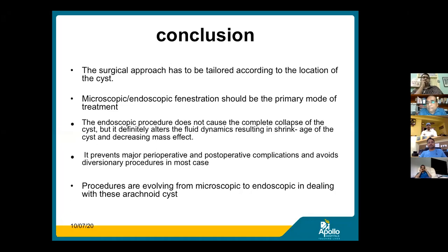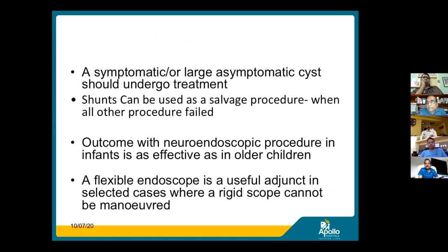So the surgical approach has to be tailored according to the location of the cyst, and endoscopic fenestration can be the primary mode, and it prevents any major preoperative and postoperative complications and avoids any CSF diversionary procedures. And more and more people are doing endoscopy for arachnoid cyst. As I told you, after third ventriculostomy, the next most attractive indication for doing endoscopy is the arachnoid cyst. A large asymptomatic cyst in a child should also undergo procedures. And shunt has to be reserved as a salvage procedure. And outcome with neuroendoscopy procedures in infants is as effective as in children. And a flexible endoscope, if you have, is a good useful adjunct in selected cases where a rigid endoscope cannot be used. Thank you very much.